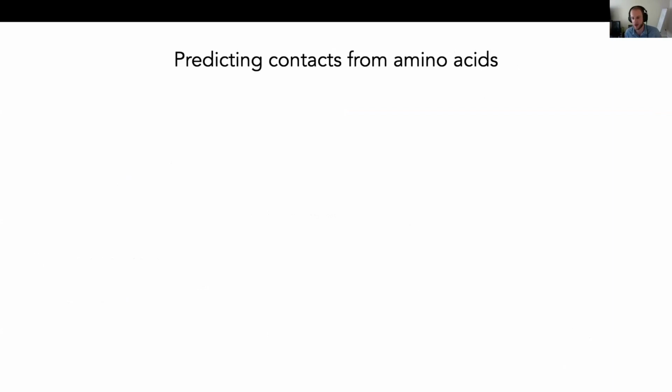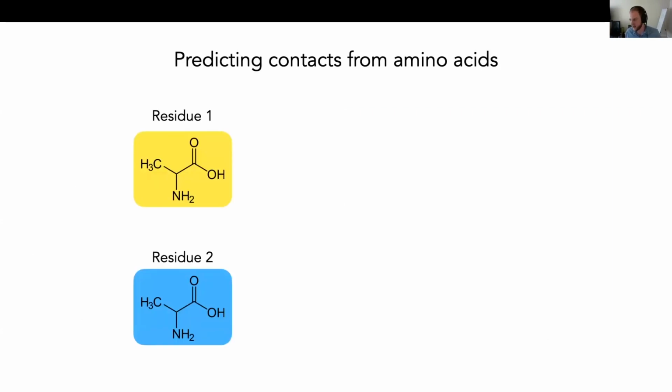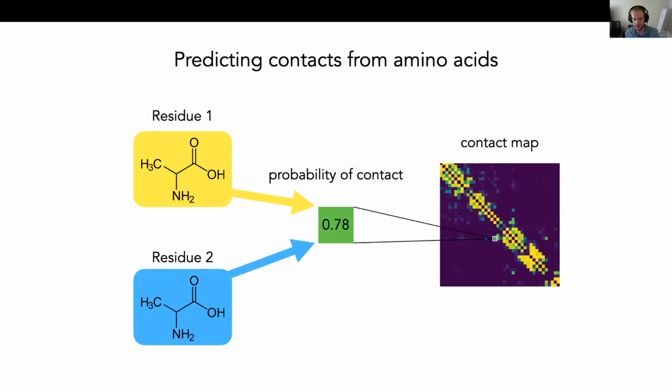So how might we go about doing that? If we think about two different amino acid residues, so here I'm showing two of the chemical structures, each for alanine, what we want is some model that takes as input those two residues and gives us back the probability of them being in contact with one another. And if we run this over all of the potential pairs of amino acids in a protein structure, we can generate this probabilistic contact map. And there are a bunch of different ways to do this. And in fact, AlphaFold has been very successful at generating these predicted contact maps for single chain structures.